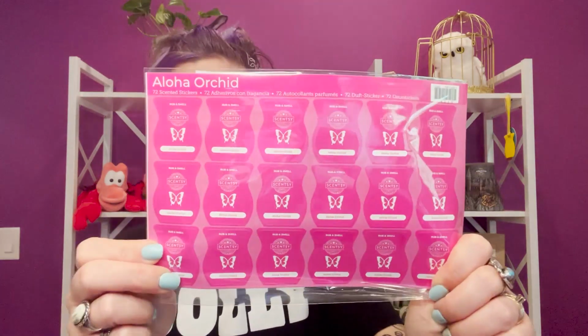But then also we get 72 of the rub and sniff stickers. We can always purchase more, but we get one package of 50 of the flyers and a package of 72 of the rub and sniff. That comes in the Warmer of the Month kit.